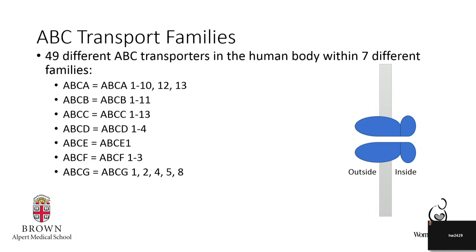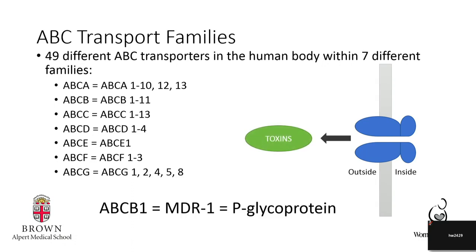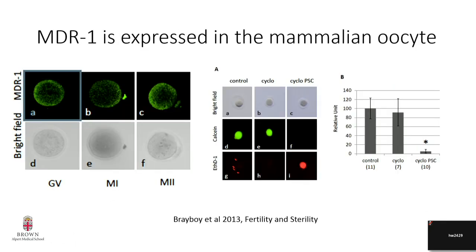And the other thing I want to just tell you is that they actually have an estrogen response element. And what does the ovary make but estrogen? And so they seem very, very important. So the more I looked at them, the more I thought, this could be interesting. So I will just reference MDR1 as P-glycoprotein and ABCB1 interchangeably.